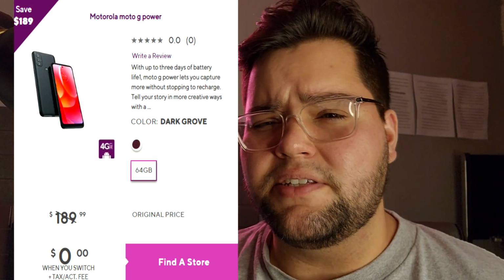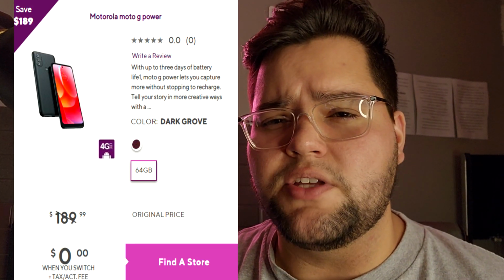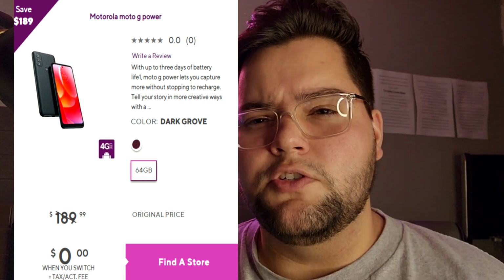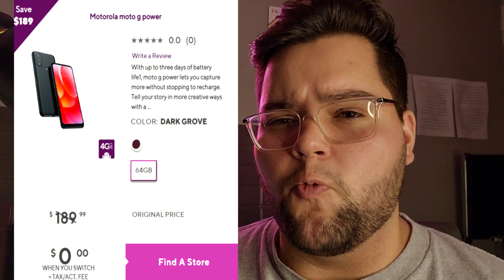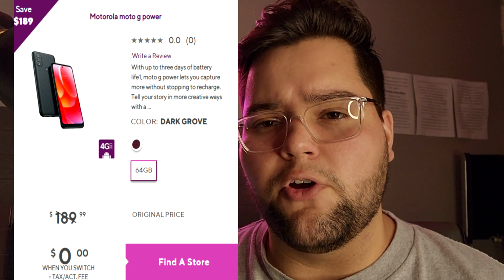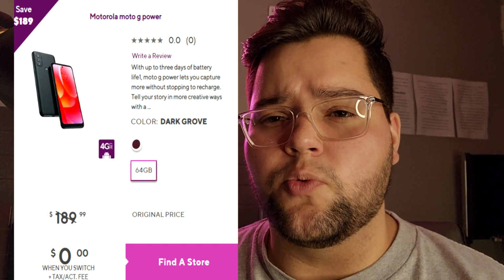Going to 4th place, 4th phone is going to be the Moto G Power 2022. Now this device doesn't have the best specifications, it doesn't have the best display, but this is a really solid device. So first and foremost, this device is going to be $189.99 retail, so under $200. Very affordable device, or $0 when you port in.